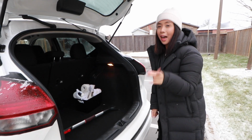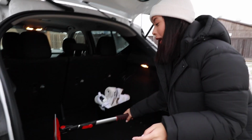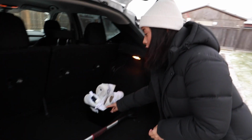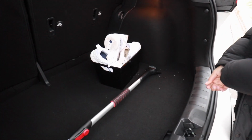Into the trunk. So here is the trunk. It actually has a lot of trunk space for it being a smaller SUV. So we have our snow scraper that you saw earlier, and this normally goes in the back seat, but it's just our shoes that we use at the gym, and we just change into them before going to the gym, so we just keep it in a bucket. We bought a bucket to keep them organized because in our old car we just dumped them on the floor. Some ice here, but ignore that.